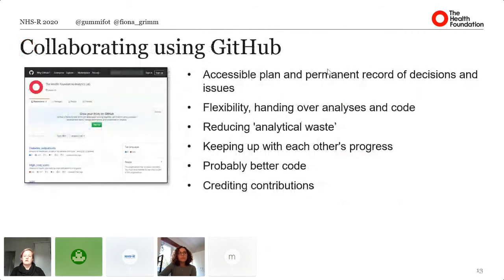What we liked about using GitHub is that it gives you a plan and a permanent record of all the decisions and issues linked to an analysis. And we took the approach of putting our projects on GitHub pretty much from the first line of code. This also meant that if you needed to hand over the analysis, all the code was online, and someone could take over really quickly. It reduced analytical waste because of these building blocks I was talking about earlier: you could just go to a different repo if you knew that someone was working on something and grab their code. It makes it really easy to keep up with what other people are doing, because especially if you're nosy, you can just go and look at, okay, this project was updated yesterday, this is what they're working on at the moment.